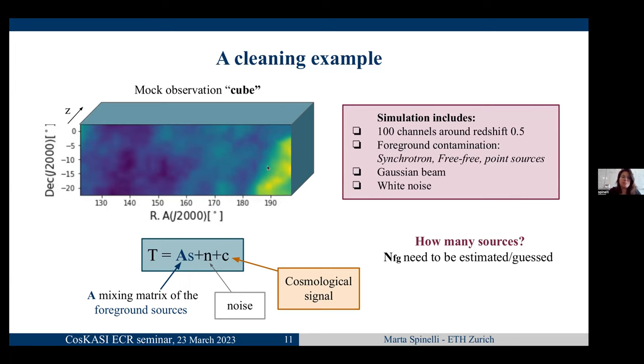We do a simple modeling for the beam, a nice Gaussian that evolves with frequency, because since these dishes are looking at the sky, the shape of the beam changes as lambda over D, where D is the diameter of the dish. So at lower frequency the smoothing in my map is larger, since my beam is larger, so I have more information at high frequency with respect to lower frequency. And then we add some white noise to that.